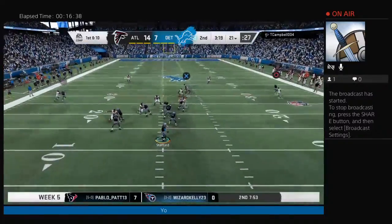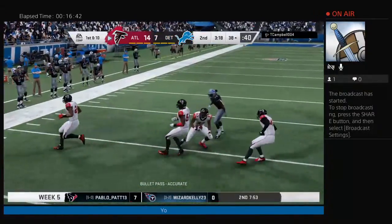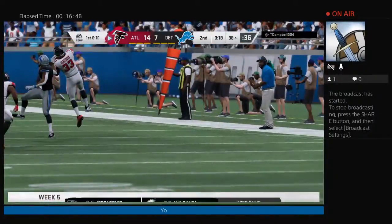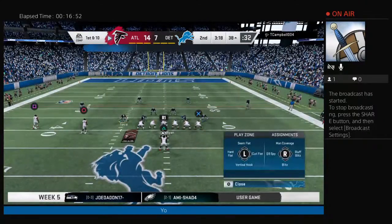After the interception, here's Stafford. Into a double team, and it's intercepted. Picked off at the 38, and they have possession at the 38-yard line. So here's a 1st and 10 at the 38.